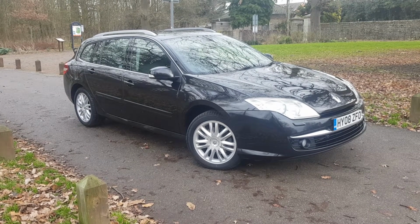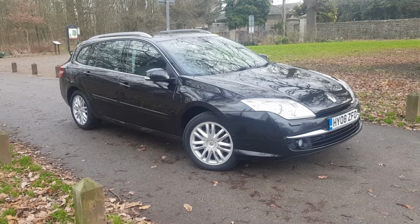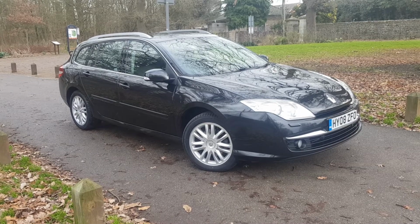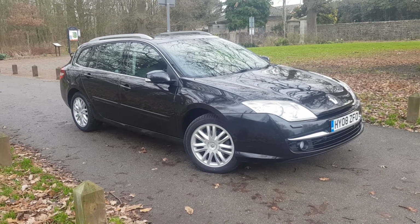Hi, this is Monty from Moat Park Vehicles, and here's another one of our detailed vehicle appraisals on a car that's just recently come into us. This is our top of the range Renault Laguna estate. It's the Mark III 2 litre DCI Initiale, so it's the top of the range car.